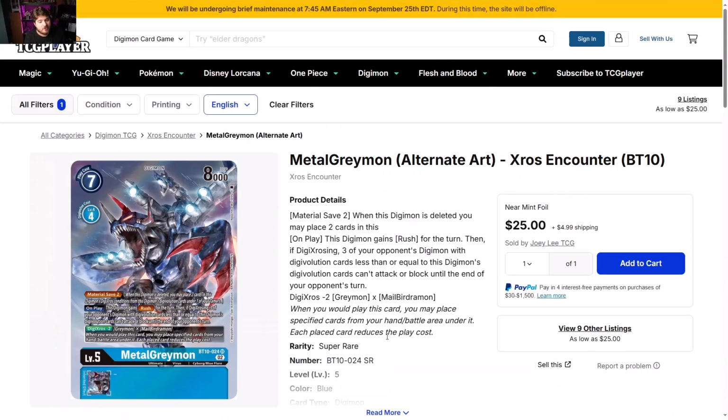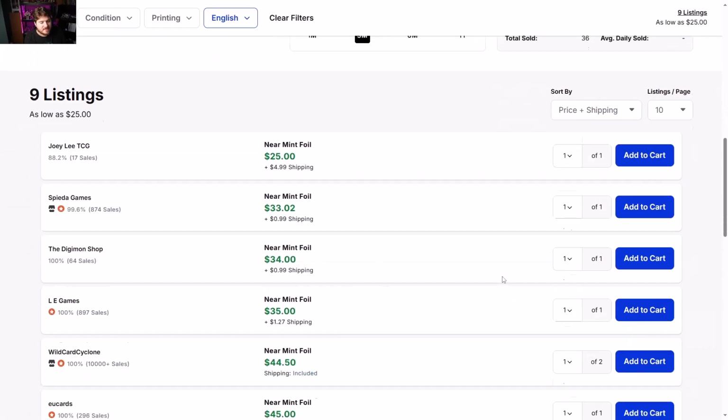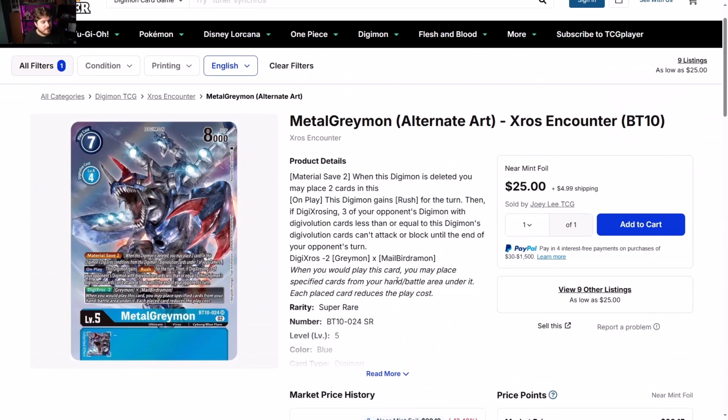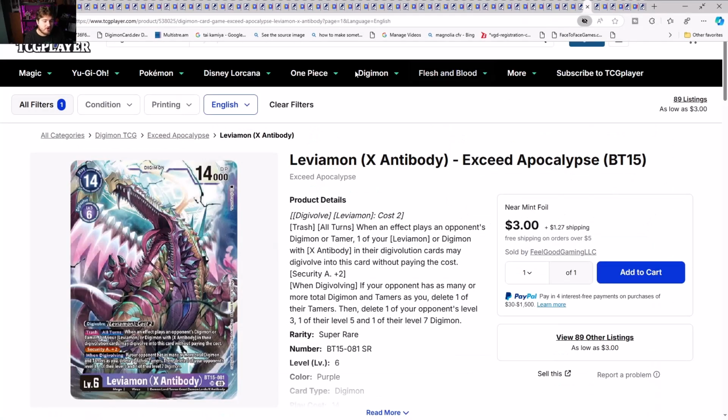Metal Greymon Alternator Cross Encounter is 25 to 33s. No surprise this card is picking up some momentum because of the new support. Europe side 20 euros to 22 euros.